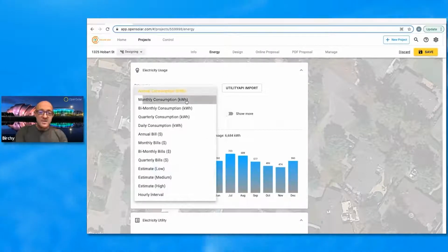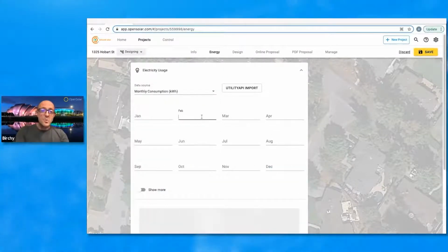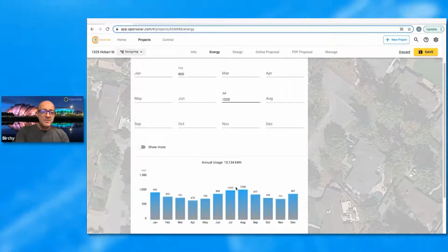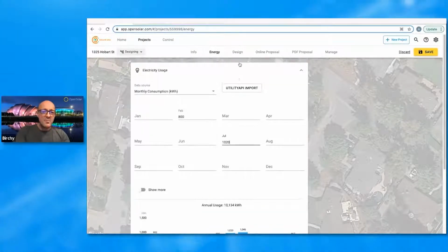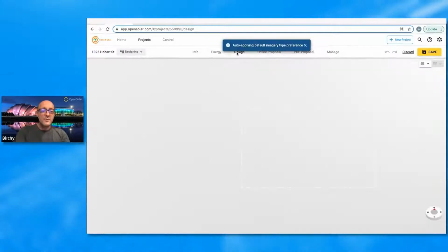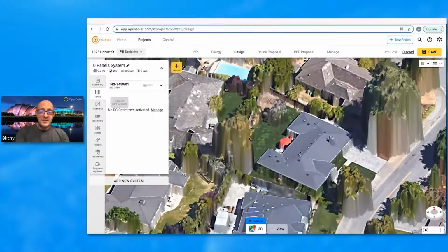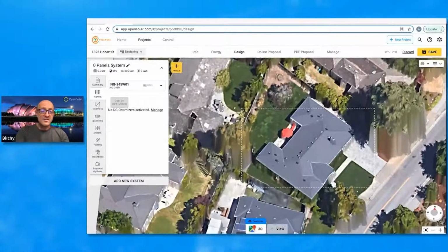Now, you might, in the States, want to use the utility API import through our partnership there. Number of different ways of taking energy data. Let's assume we've got a couple of months here. And you'll see that the new 2.0 Energy tab has a profile created for that, and we're straight into the design. So we just fundamentally don't believe that you should take 30 minutes to design a solar system.